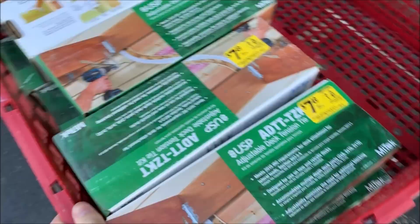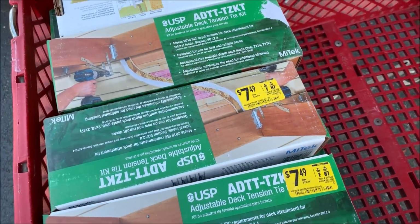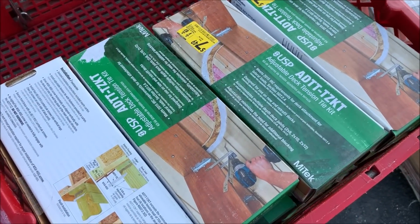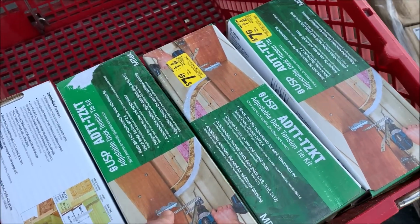So this would be something, maybe I can find a deck builder or a home builder and try and push them all to them at $5 a box. It's probably a pretty good deal. That's what I'm gonna be doing with a lot of this stuff, just reaching out to companies who might buy this stuff typically and cutting them a deal, seeing if they'd be willing to buy more. They save some money, I make some money, works out well.